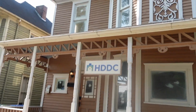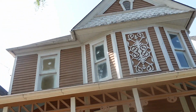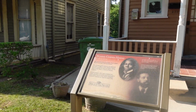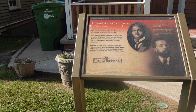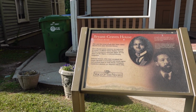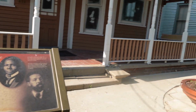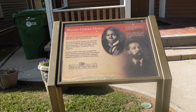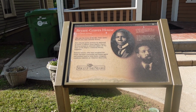522, yeah, who knows what's happening here, but yeah, they're renovating or something. But back in the day, Brian Graves' house looked gentrified. Oh no, he a tour guide, don't he? I'm like, are you a tour guide?